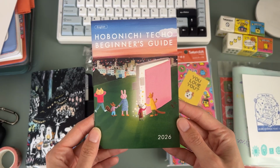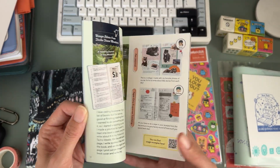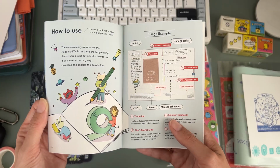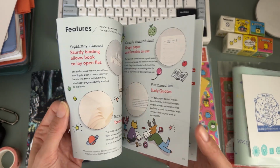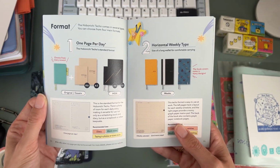They also had these beginner guides at the event. It reminds me of a much smaller version of the guidebook, which I've never had, but I always love looking at it on the website. I would love if they would make an English version of the guidebook. I think it'd be really fun to look through if I could read it.